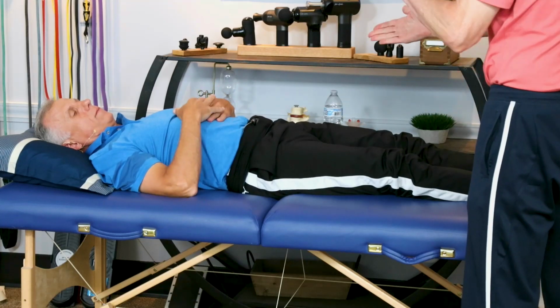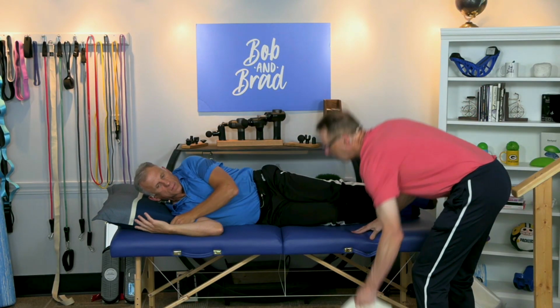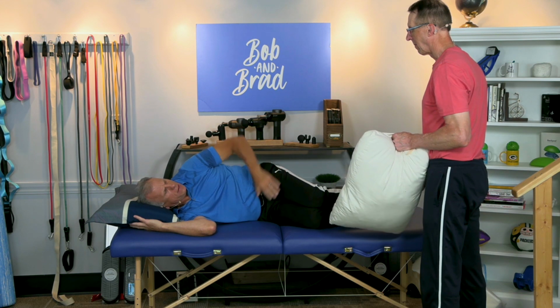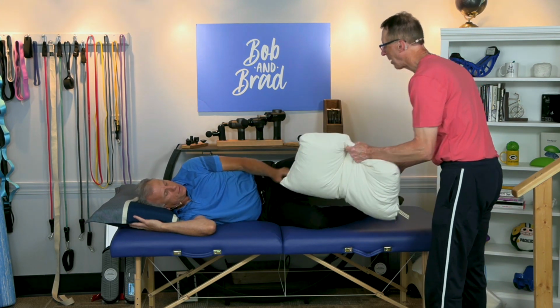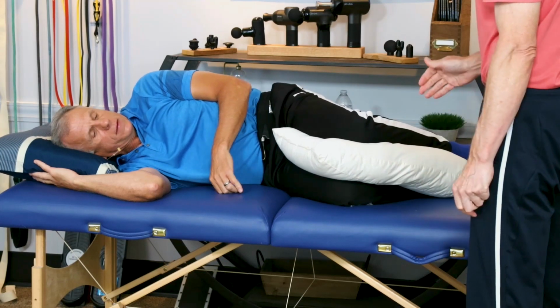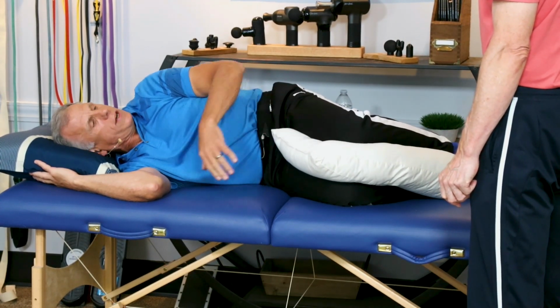Well, let's move on to your side, Brad. When you're on your side, you might want to have your back slightly rounded, kind of like the fetal position. And then definitely put a pillow between your legs. That'll help stop the back from twisting. And it'll put you in a good position. It just feels good. It makes you feel like you're floating on a cloud.